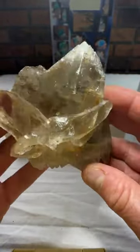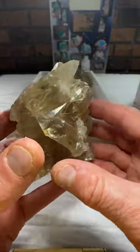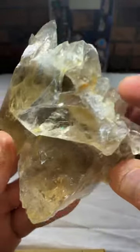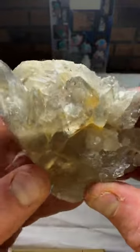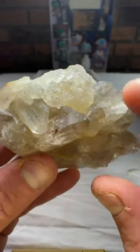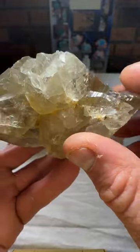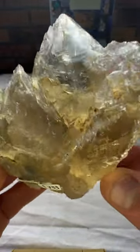But the tessin habit citrine is also pretty rare. I don't know if I've ever seen citrine tessin habits from anywhere else. It's got the rainbow. Look, it's all crystalline. Crystals and crystals and crystals. And more crystals over here and over there. There's so many crystals everywhere.